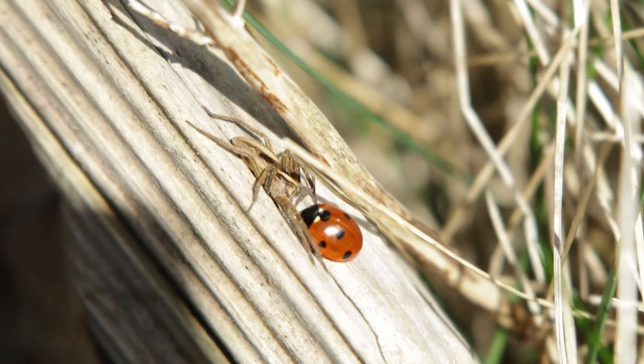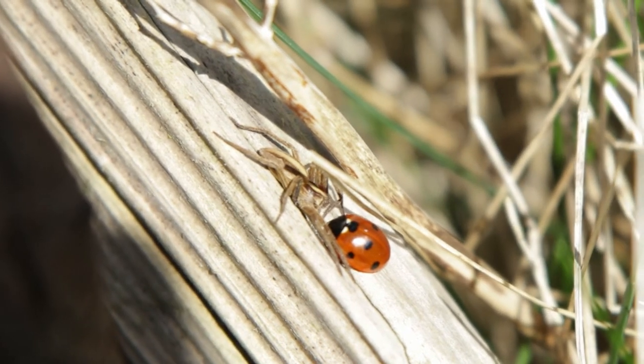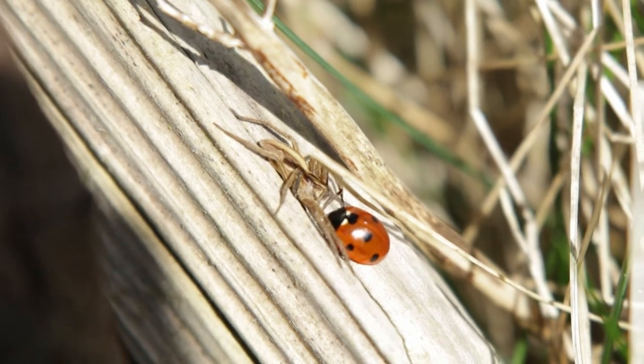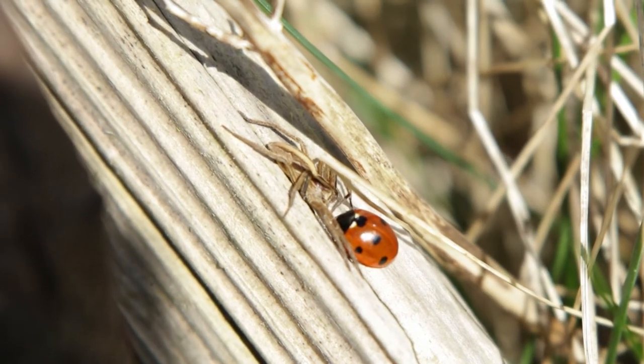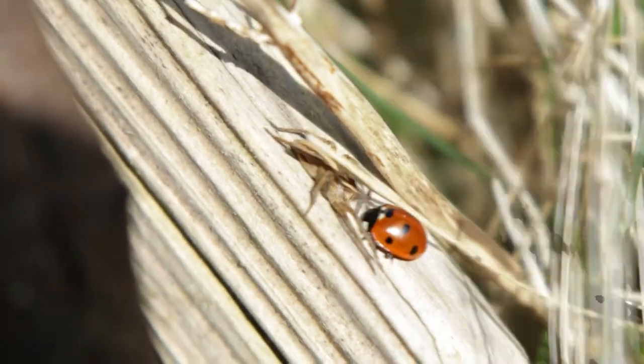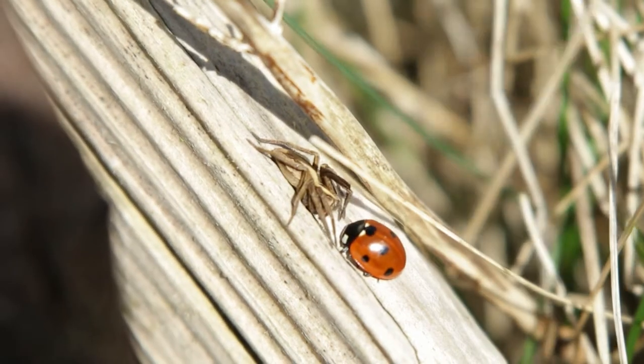Finally here with the spider segment, as it were, we've got Pisaura mirabilis, which is a nursery web spider, confronting a Coccinella species, seven spot ladybird.